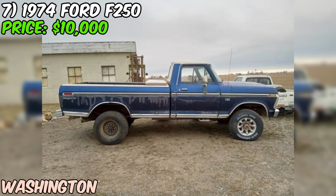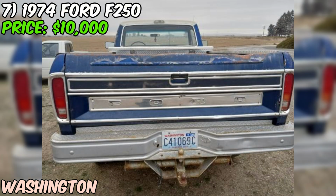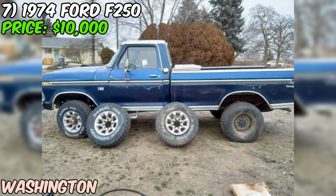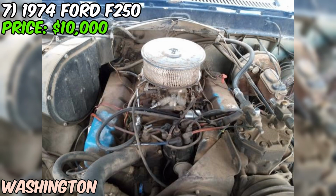The 4WD setup with an automatic transmission makes this a desirable combination, and the blue paint gives it that classic Ford look. The clean title is definitely a plus. At $10,000 or best offer, you're not looking at crazy money for a highboy, especially with that 460 engine. These trucks are indeed getting harder to find, particularly in restorable condition. However, be prepared to invest some time and money getting it back on the road after that long sit.